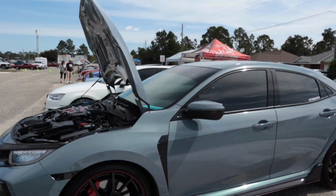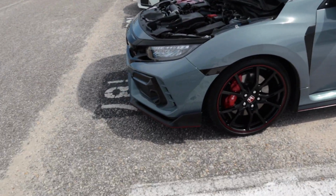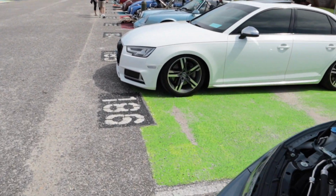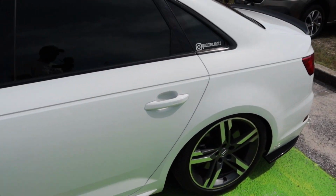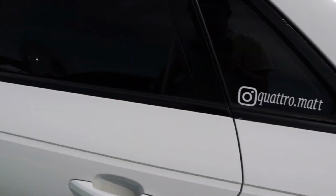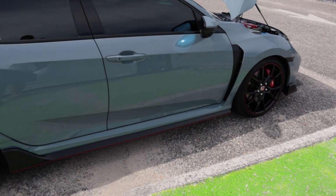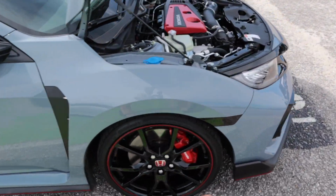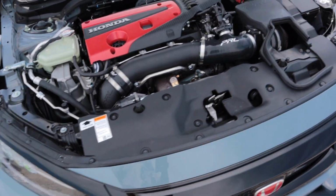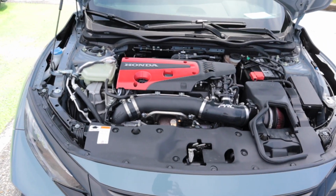Alright guys, we finally made it to the car show. As you can see, the Type R looks super good. We somehow got parked by a nice little Audi. Talked to the kid earlier. If you guys are interested in checking out his content, go check him out. But yeah, Type R is looking good. Everybody is enjoying the paint. I absolutely love it. And let's go walk around and take a look at some of the other cars that we have here.